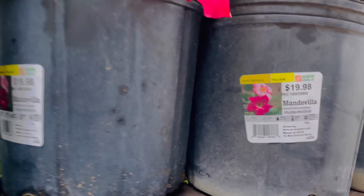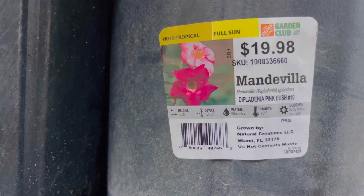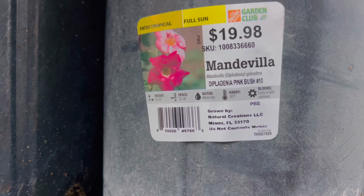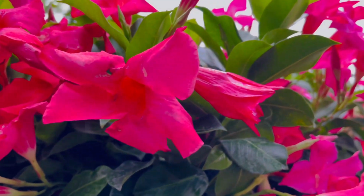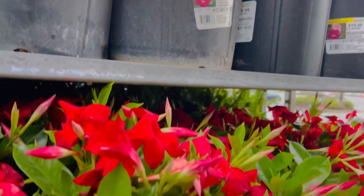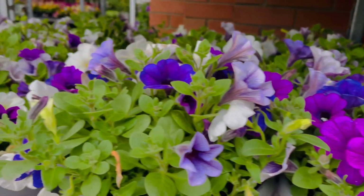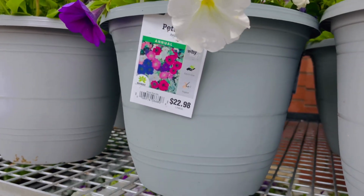Then we have some mandevilla for $19.98. It's full sun, 10 to 20 inches tall, and 12 to 36 inches long, and hardy down to 30 degrees Fahrenheit. Comes in brilliant blooms. You have pink color, and then you have red color, and then you have white color. Looks pretty. And then you have petunias with different colors and variations. $22.98.